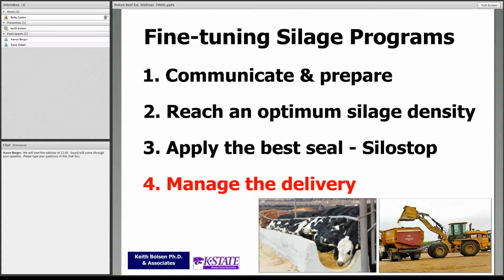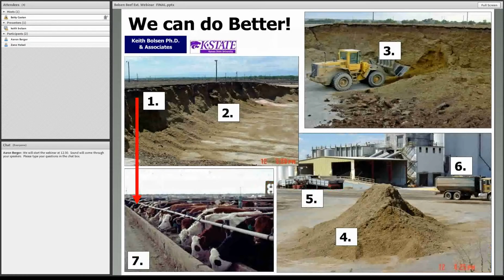Silage is perishable, particularly corn silage. Oftentimes, we don't do a good job on presentation. So, let me just give you an example of the feedlot we worked with. How many times does their corn silage get exposed to oxygen during feed out before it gets to the feed bunk? Well, let's count them.